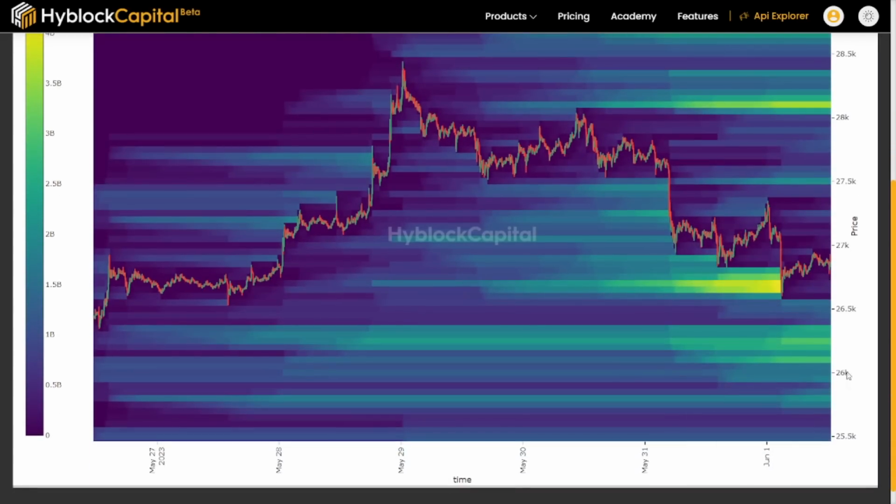Okay, and to the downside, you can also see some liquidity here, right below our key support level. Okay, and this is around 26,250, so you have to be cautious of that.